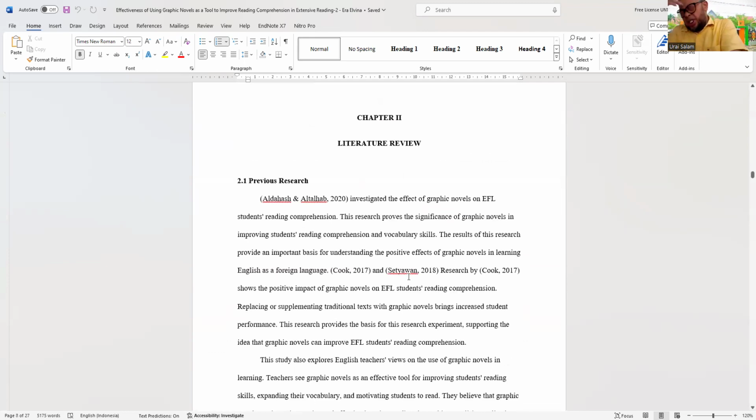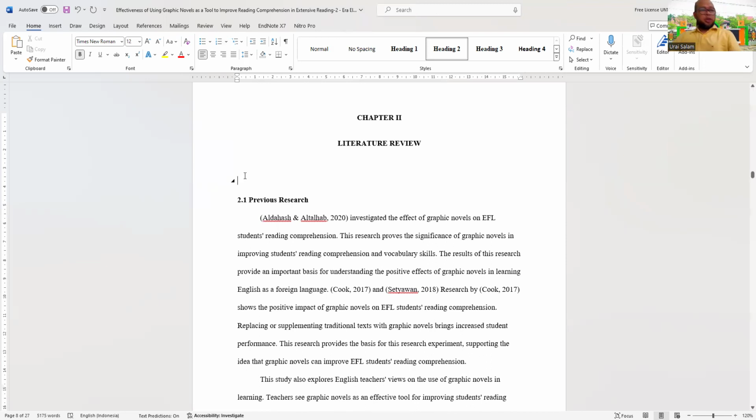Right, now the chapter two. I'm surprised you start from the very few research. Actually, not like this. So you should start, as I always keep saying, if your topic is about teaching reading, vocabulary, and so on, your literature review should start from the TEFL topics. So yours should be TEFL.